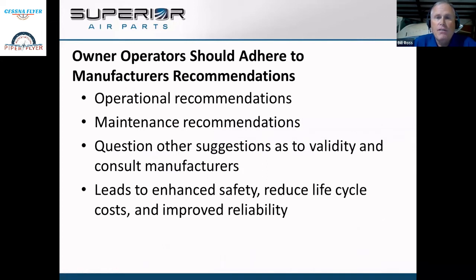Owners and operators should look at manufacturer's recommendations, look at how to operate the aircraft and what maintenance should be performed. If you hear hangar chat or people coming up with suggestions on how you should operate your engine that's not in concert with your respective manufacturer, I suggest that you question that validity, and you may want to consult your respective engine manufacturer. I know that we field calls on leaning and operation all the time as to how you should lean your engine. Following the manufacturer will only lead to safety, reducing the cost of owning the engine over time, and certainly improved reliability.